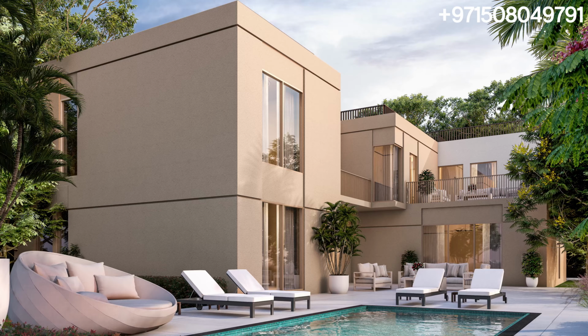They have many projects in JLT. They have their own community, Sobha Heartland, Heartland 2, okay, Sobha 1. So it's not a new developer, right? As a matter of fact, if you go look at the stats, Sobha came in number 2 in the most off-plan sales in Dubai, right after Emaar.